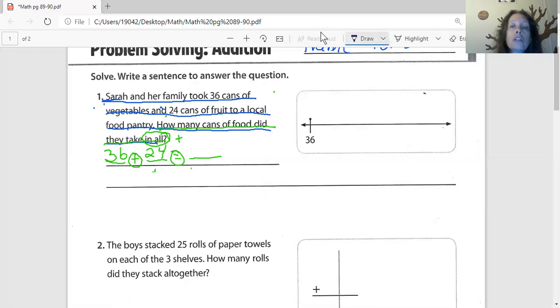Okay, so again, we've got 36 plus 24. Jamia says, I need my grids and I need my equals bar. I know this has a number line here, Jeremiah, but we're past number lines. I'm trying to get you to work on touch points and renaming. So I want to see it this way.